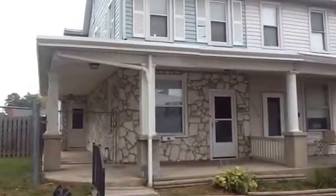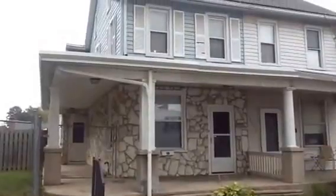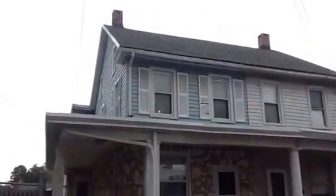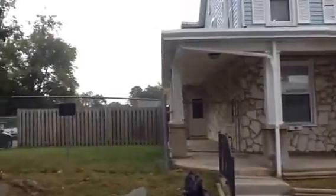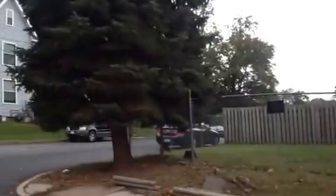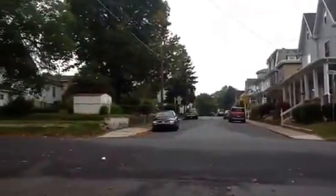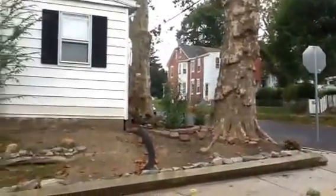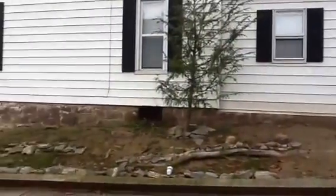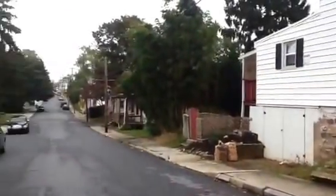You're with Harrisburg Property Management at 2502 Penbrook Avenue in Harrisburg, Penbrook Borough. This is a 3 to 4 bedroom house. You have 3 bedrooms on the second floor. You can possibly have a 4th bedroom up on the 3rd floor if you're okay with making that attic room a bedroom. You have washer and dryer hookups in the basement. You have gas heat and gas cooking and electric hot water.